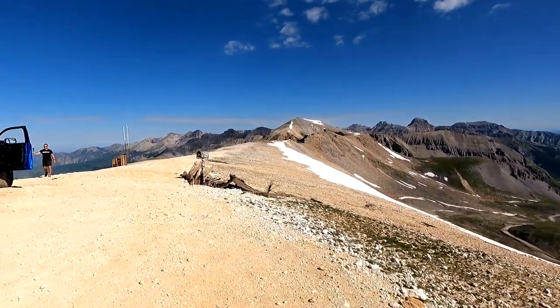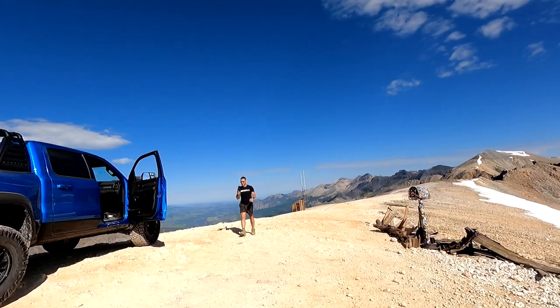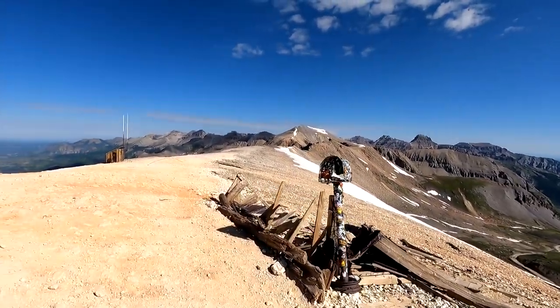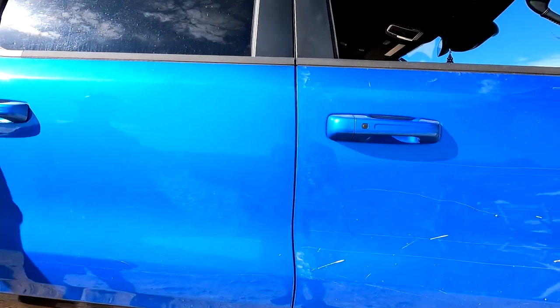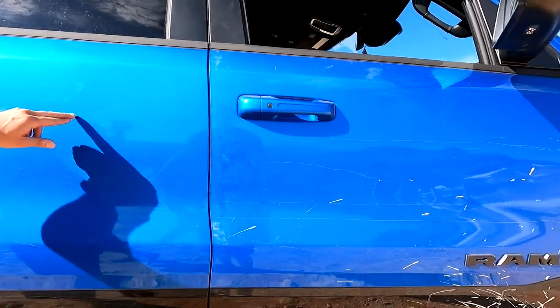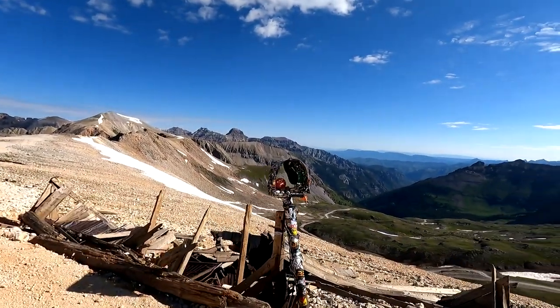Got a cool little mailbox over here. What do you think, buddy? Dude, can you feel it in your chest a little bit? It's hard to breathe up here. A little bit. I scratched the crap out of my truck on the way up here. On what, a rock? Oh, good. They're going to come out. No, like bushes and stuff. It looks like they're gonna come out though. Thank God. I lost my rear camera. It got knocked out. Yeah, I don't know what's going on.